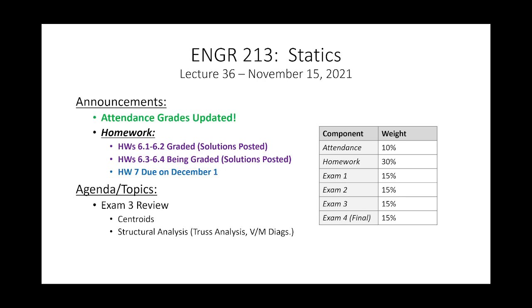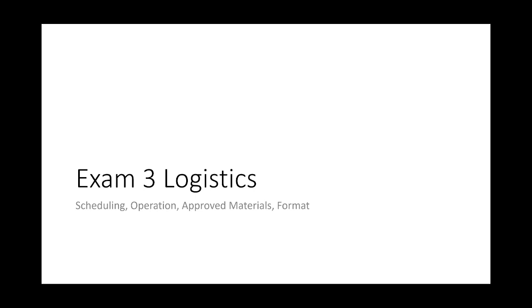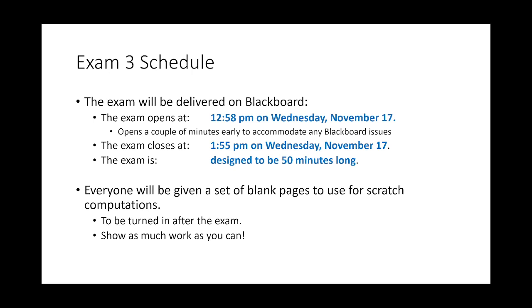I have said before that I believe that this exam is among the easiest of the four exams that we take in this class. I still hold that belief for today. I'll go through the topics and the logistics, and we'll leave it open for any questions that you have. So first off, hopefully by now you could kind of predict the logistics.